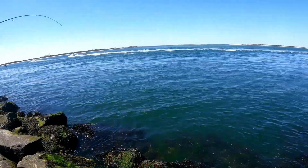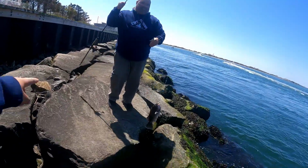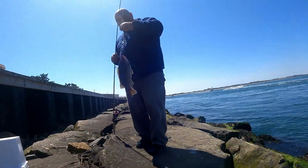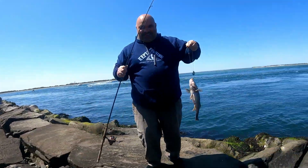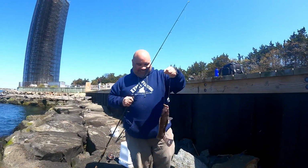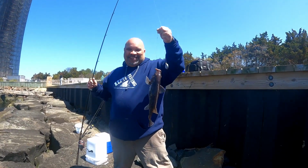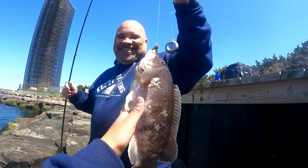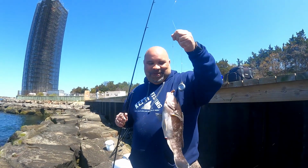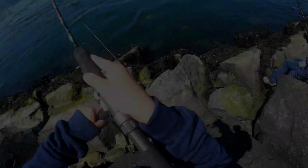Keep it rolling, Dad. Oh, that's a big one. Flip him overboard. Daddy! Let's go. Pops! On. Sandworm? Good job, Daddy. Look how fat that fish is. Yeah, baby. On the KEPTI fishing Belmar rig. Sandworm. Take a picture and throw them back. If it's a keeper, we'll keep it. It's not a keeper. No, but get that back.